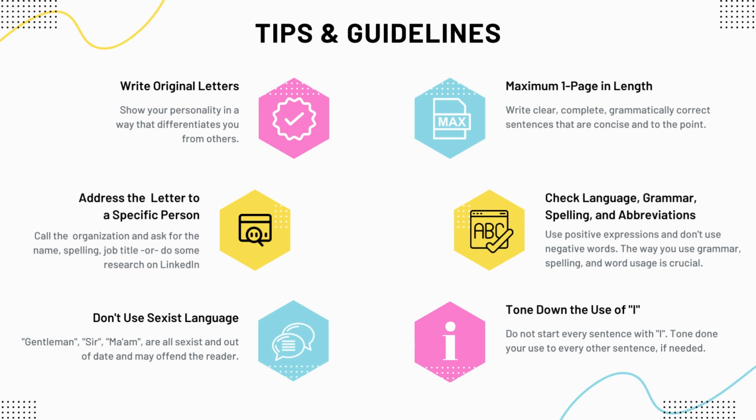Address the letter to a specific person. Call the organization and ask for the name, spelling, and job title, or do some research on LinkedIn. And make sure you're writing an original cover letter, because it shows your personality in a way that differentiates you from others.